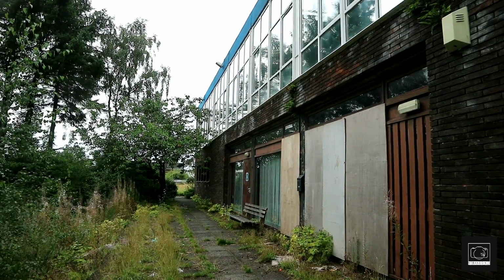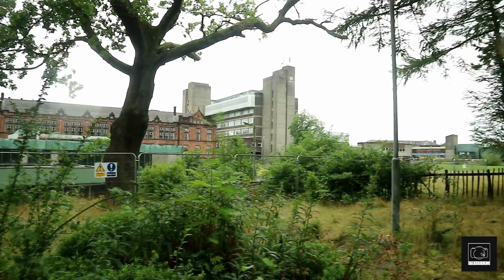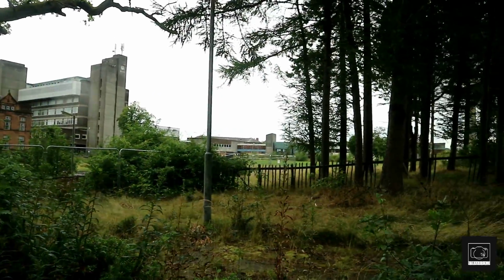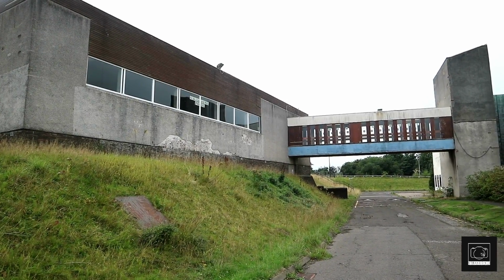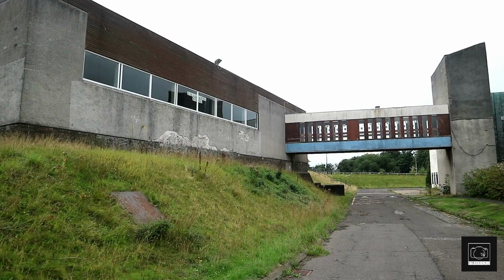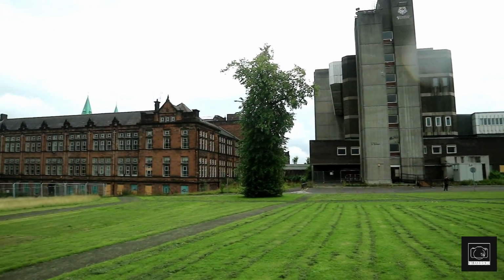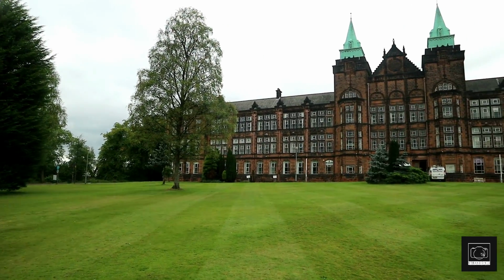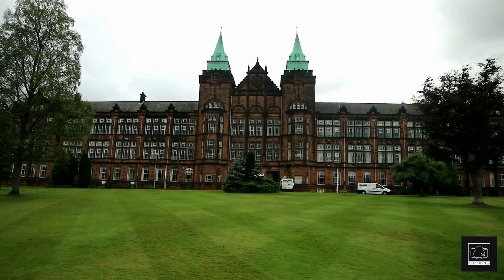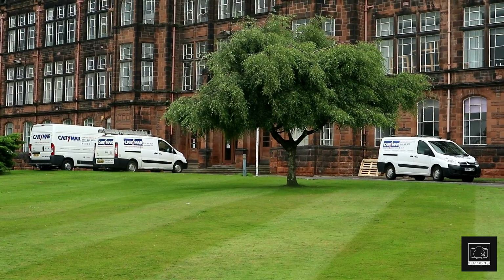The college campus is absolutely massive. Over the years, more buildings were added, all of which now are abandoned. Today we are only interested in the main building of the site, which too has had an ugly extension built from the back of it. It boasts an impressive front view, like a castle overlooking its surroundings.